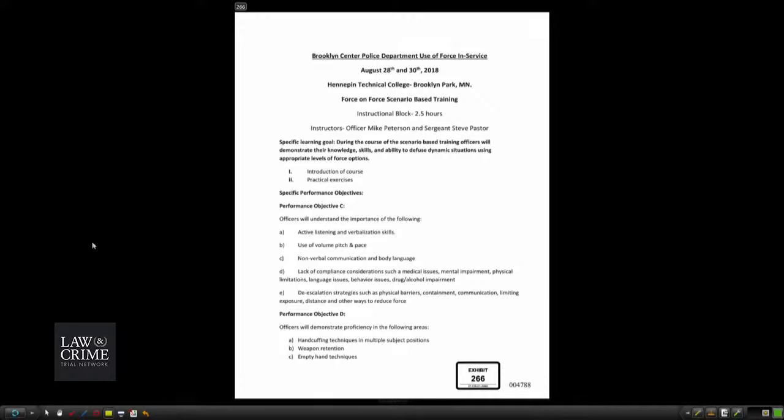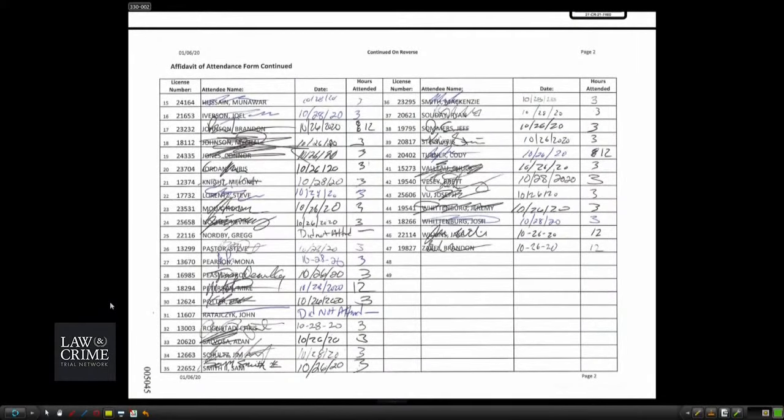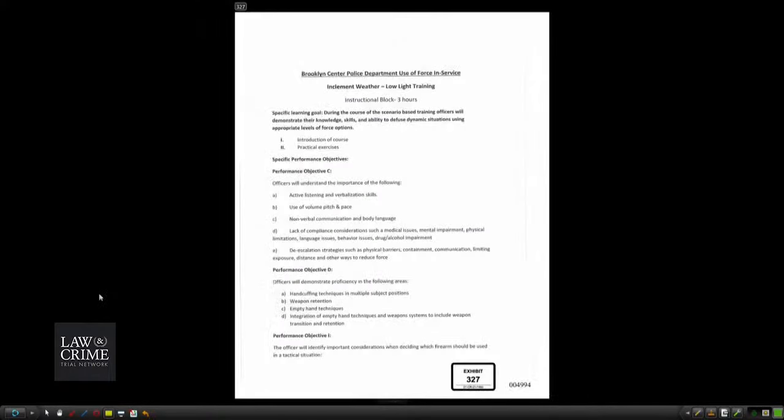To move sort of quickly along, Exhibits 327 and 330, Your Honor. Any objection to those exhibits? No. They'll be admitted. And if we could put up Exhibit 330. And this is a sign-in for the low-light and inclement weather training, correct? Correct. And if we scroll down, Officer Potter signed in to that on 10/26. It appears so, yes. And if we can go to 327. Again, an instructional block here, correct? Yes. But scenario-based training would have been done at some point with this? Yes.